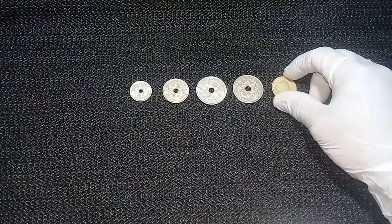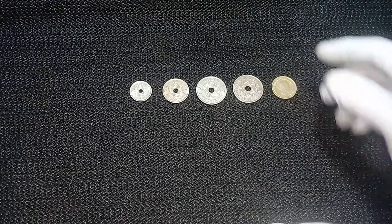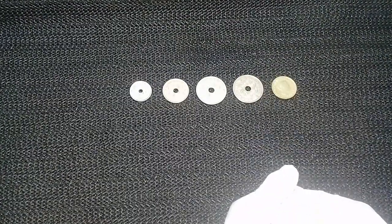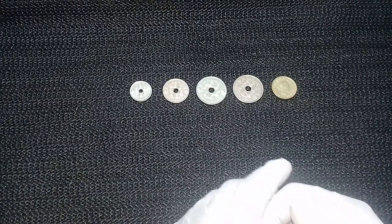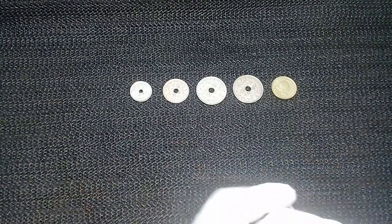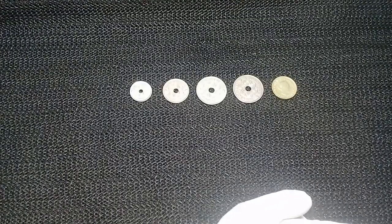Today we have a new coin pick, a coin collection. This is a Danish Kroner or Krone. And before we continue, let us have a little history.